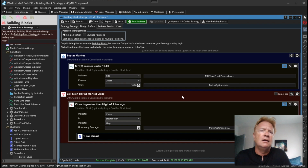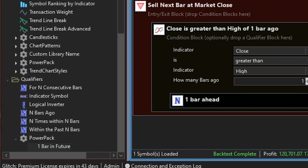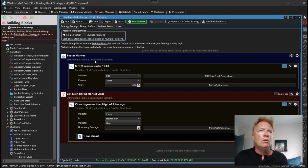In our Power Pack, we have something called a one bar in future qualifier. So this is Volcker's MFI strategy, where it buys at the market, the bar after the money flow index crosses under 10. However, it sells at the market at market close if the close is greater than the high of one bar ago. So if the current close is greater than the previous high, we want to exit at that close. The problem is, though, we always sell the next bar at market open.